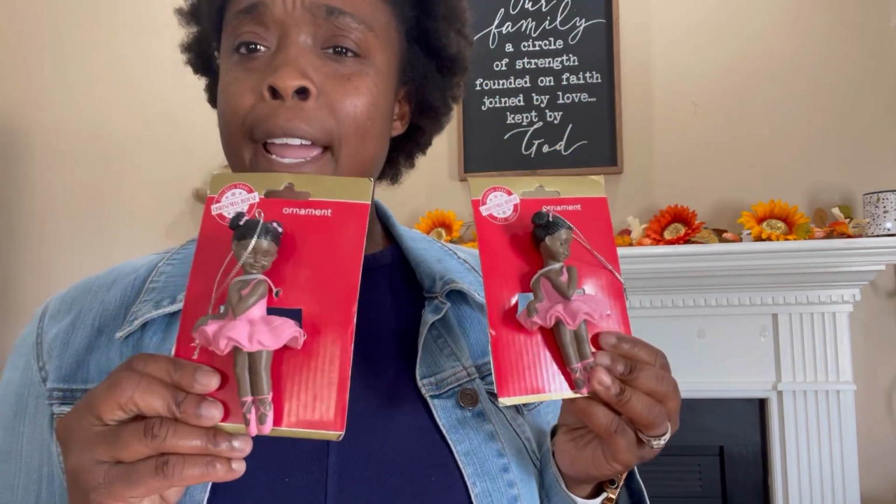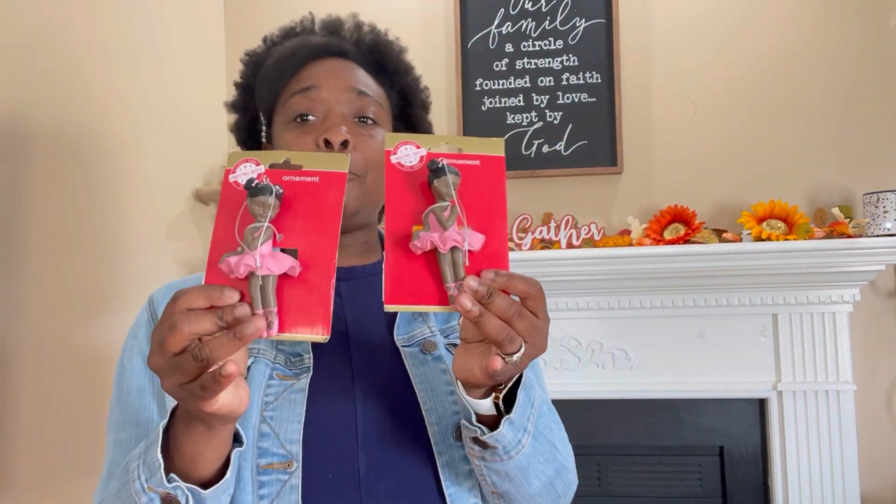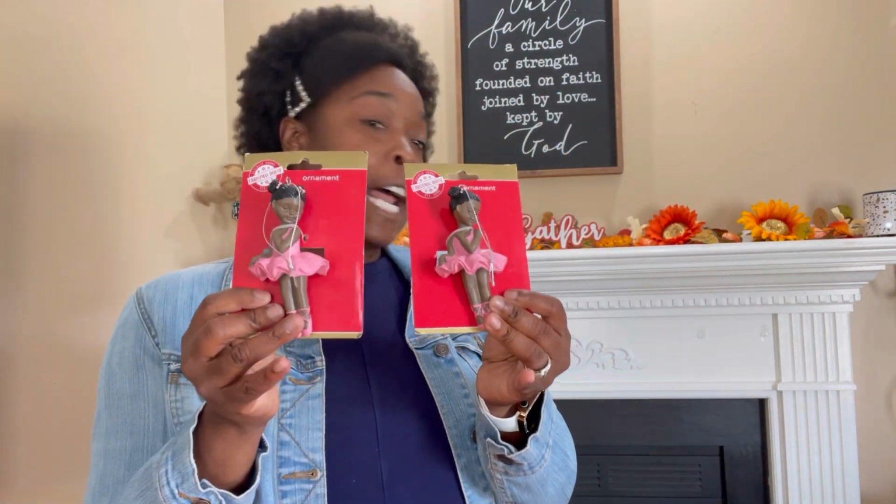I was going to do red, but I was thinking more of, like, this month being the National Breast Cancer Awareness Month. And every year I always do a tree and I always celebrate because my grandmother is a breast cancer survivor. And I just always love to honor that. So I grabbed these two for the tree that I'm going to do that I do yearly.